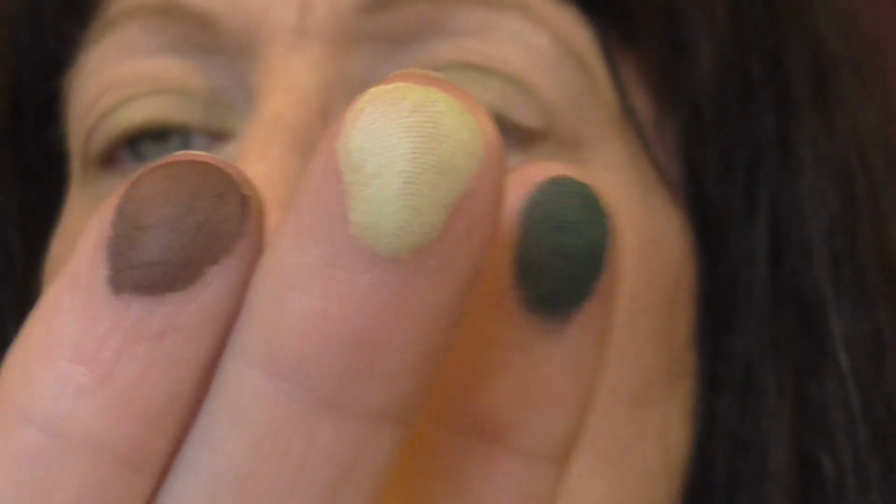Let me just show you. It's this green one that I've just put down, this dark, like turquoise, no it's not turquoise is it? It's peacock green. This burgundy colour. Yeah, those are the only 3 true matte shades in this palette. Oh, really nice.